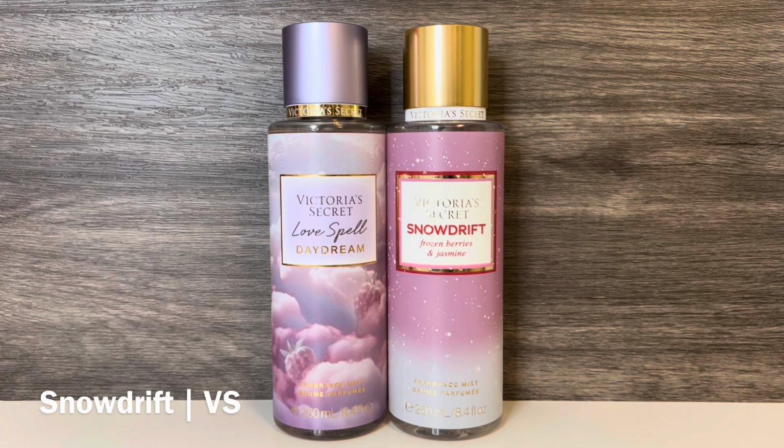And for comps, first I have Snowdrift, with notes of frozen berries, blooming jasmine, and cool tangerine. And this is a fruity floral with a heady jasmine and berries that have a sort of powdery feel. The tangerine adds some citrusy sweetness and brightens the scent. These share the jasmine and berries, but Snowdrift is brighter and more floral, while Luxe Daydream is softer, warmer, and a bit sweeter.